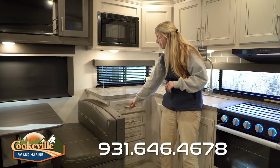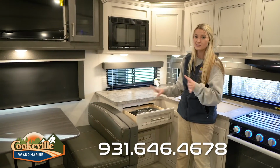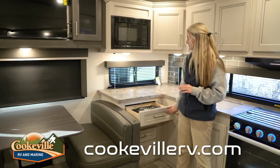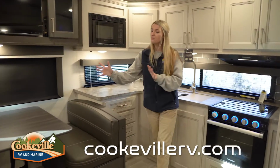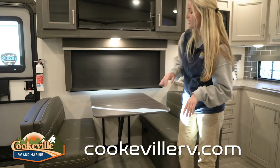And over here, we do have 4 drawers, plenty of space to put all your different things. If you want to put some utensils in there, some silverware, you have plenty of space for that in your drawers. Moving on over here, we have our entertainment space with our dinette. This is a very comfy dinette.